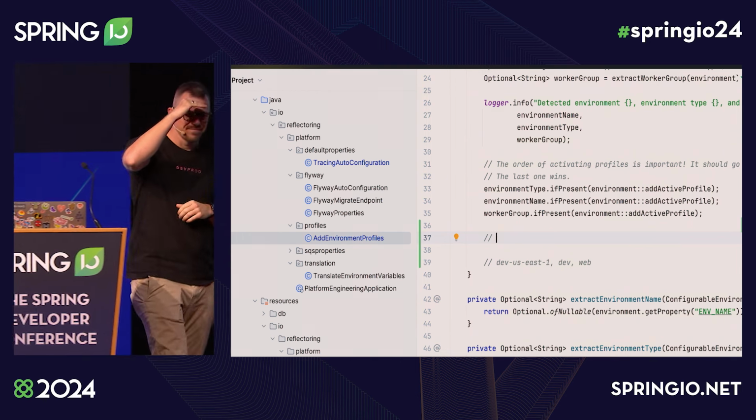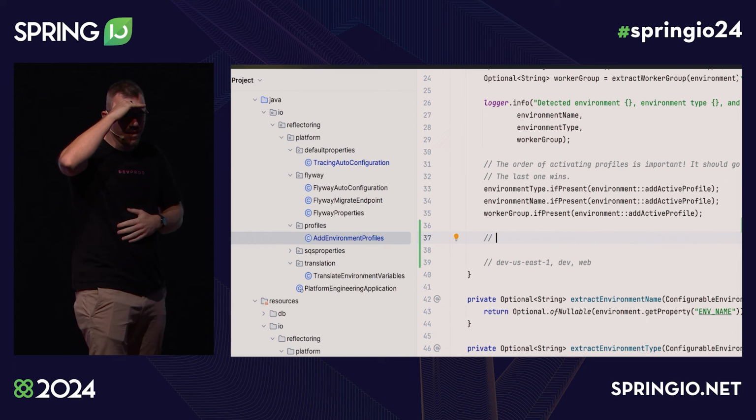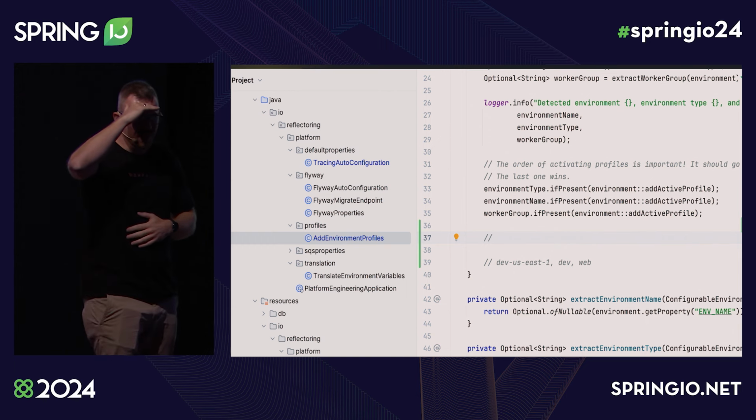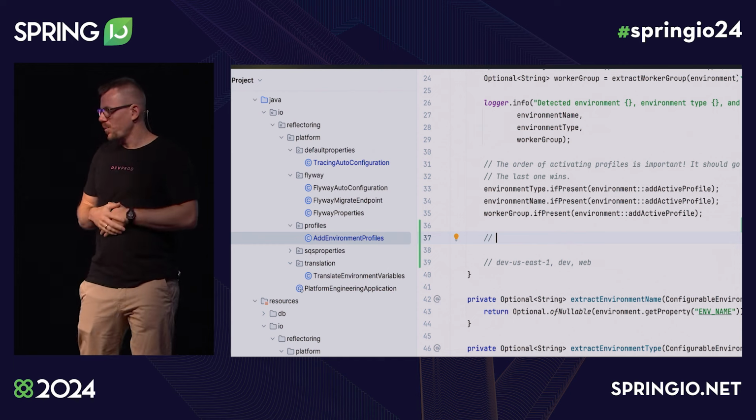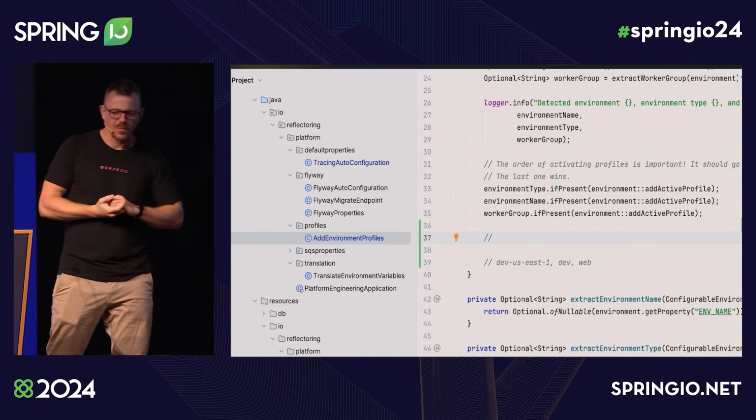All right, one more. Yes? How do you handle environment variables in local development? That could be a bunch of variables. Yeah, good question. How do we handle environment variables in the local environment?